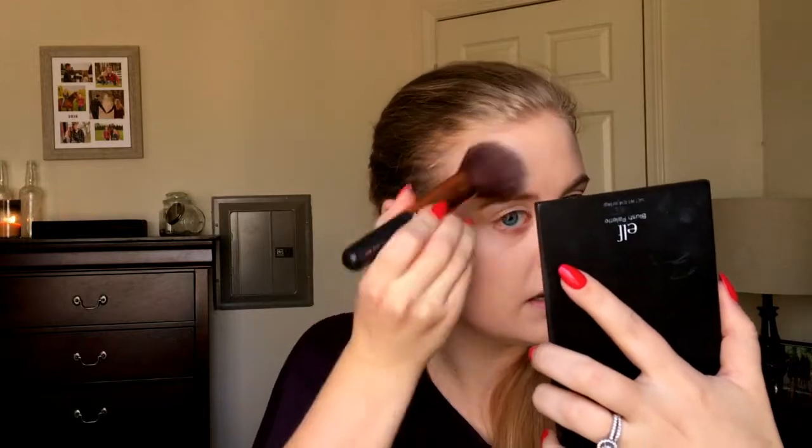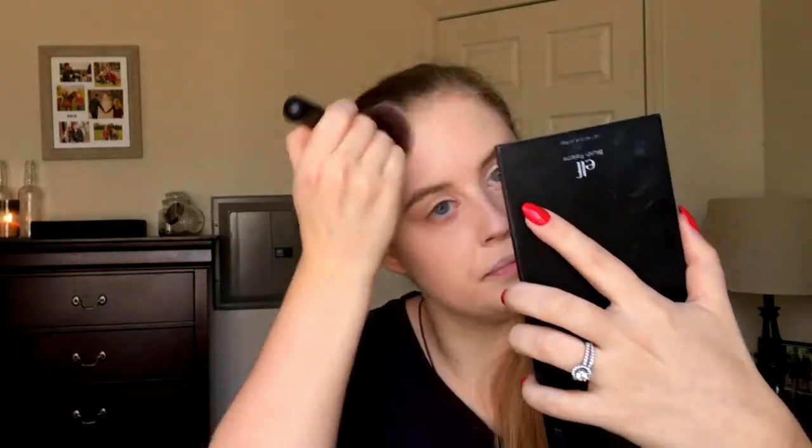It kind of reminds me of the Hourglass powders. And as long as I don't sit there and build it up, I don't look like a disco ball. And I don't look greasy. I just look like I have this beautiful lit from within thing going on, which is always a plus.